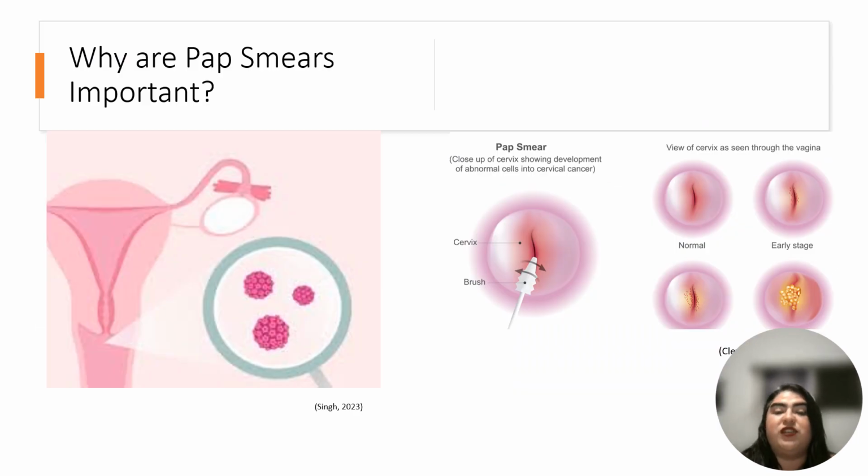Why are pap smears important? Pap smears are important because they are looking for the early detection of HPV. A pap smear for HPV would either be a positive or a negative test. HPV stands for human papillomavirus, which causes abnormal cell growth on the cervix.